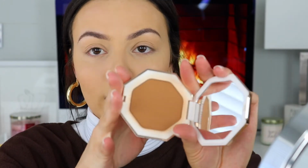Okay, so now it's time to bronze. My favorite bronzer that I've been loving lately is the Fenty Beauty Island Ting bronzer. These are amazing. I really love the color of this. It's the perfect combination of warm, but not too warm. It still makes you look sun-kissed, but it doesn't look orange.